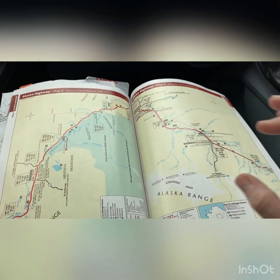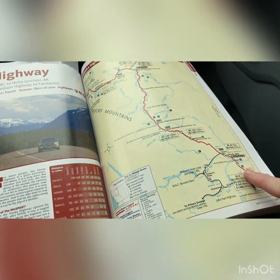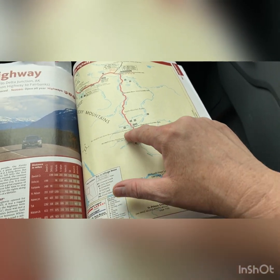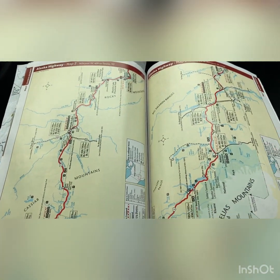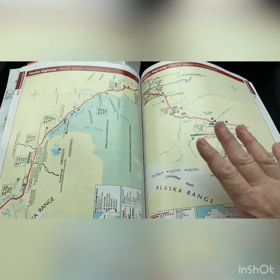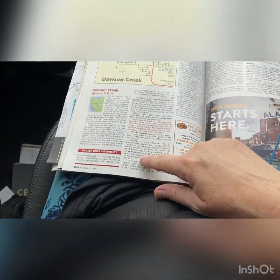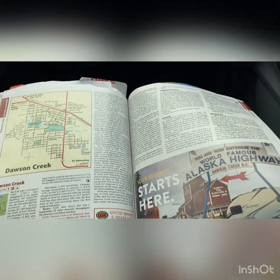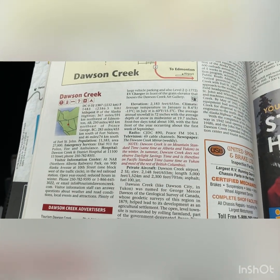It's kind of cool because this is the section for the Alaska Highway, and what it does is it literally documents, right here's Dawson Creek, and it documents every mile of this highway all the way to Alaska. So these are the main pages that have the map on it, and then it comes back here and it starts to log mile by mile what we can find along this highway. It gives you a blow up of the town, tells you all about what's in the town.